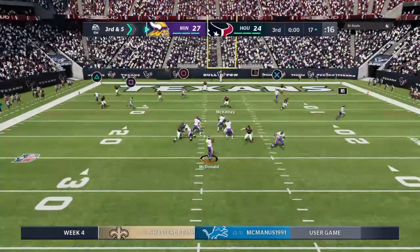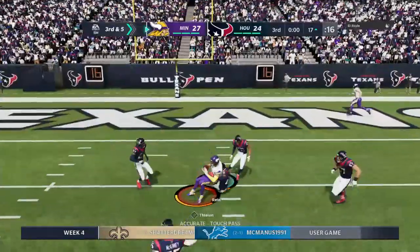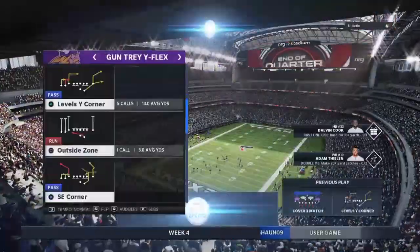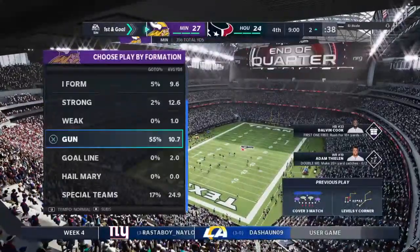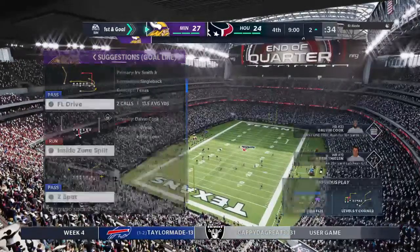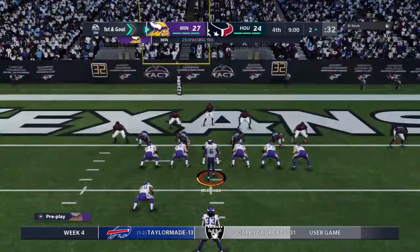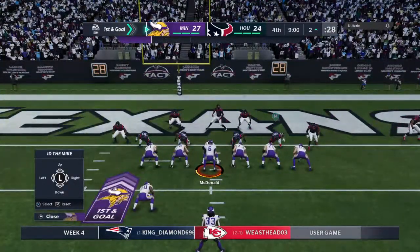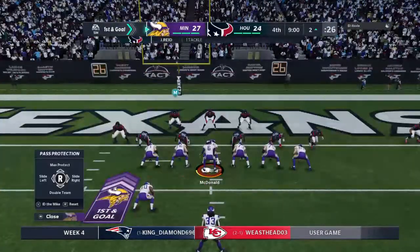From the gun on 3rd down. McDonald. Open man is Thielen. It's complete. And he'll be brought down on what's going to turn out to be the final play of this 3rd quarter. Back now in Houston. It's been a very hotly contested game to this point. Just a field goal separating these two teams as we get set for the 4th quarter.